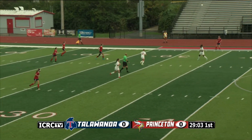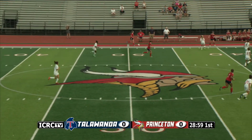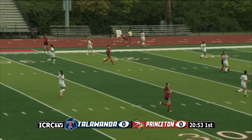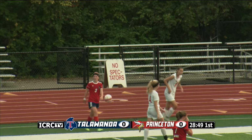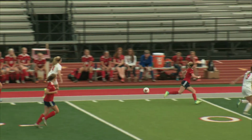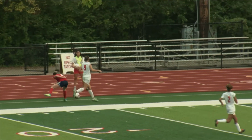And no foul called there. That's Carly Petersman, sophomore midfielder, trying to maintain possession for the Vikings. Ball rolls out of bounds, and a free throw is awarded to the Braves. And just barely, as you see on the replay there.